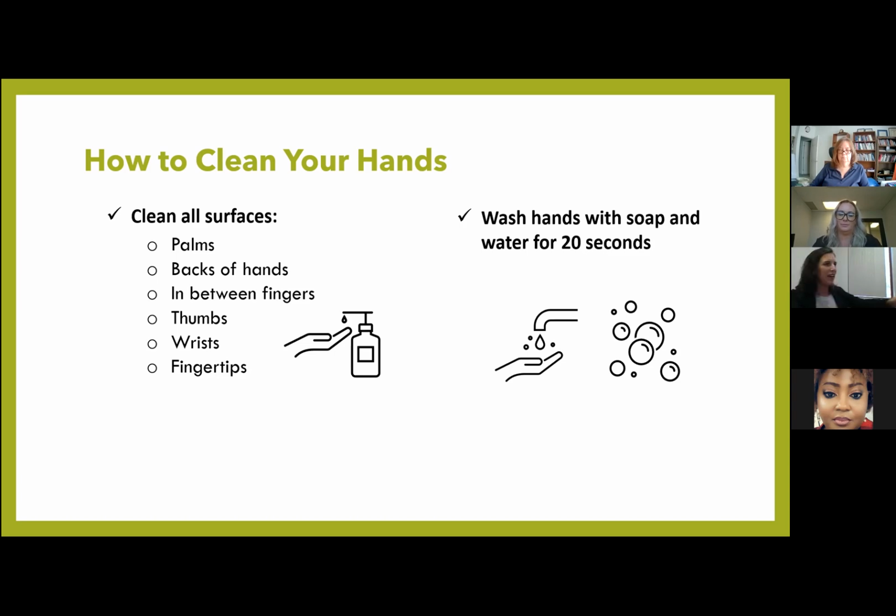And we also give guidance, when you're washing your hands with soap and water, which is also important, especially when the hands become soiled, to wash for 20 seconds. And I also like to think of these surfaces when I'm washing my hands at the sink, or if people like to sing happy birthday twice, something to get you to about 20 seconds.